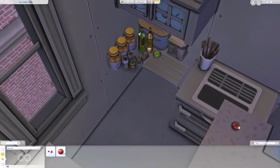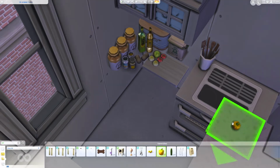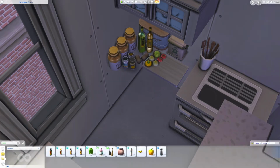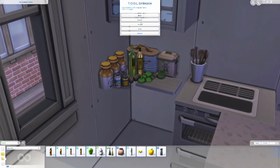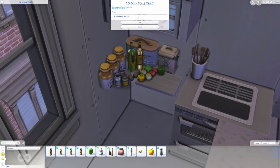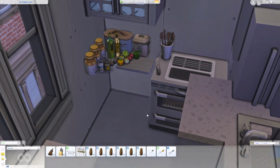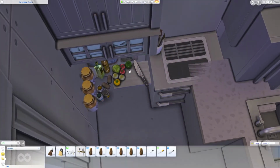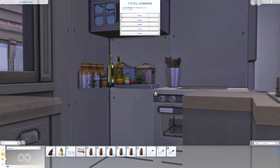There is an awesome cutting board that came with Snowy Escapes. I have used the other side of the bread baking object when your sim is cooking eggs on toast. I've used that object, and I'm always looking for new ways to clutter my kitchens using the debug options, and I'm really happy with how this turned out. It just feels really cozy, and this is actually the first time that I'm using the country kitchen objects, and I just love that pack.